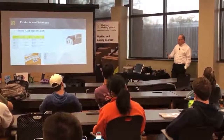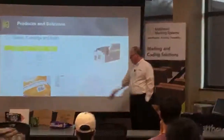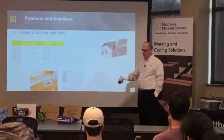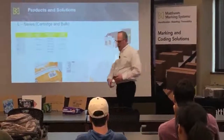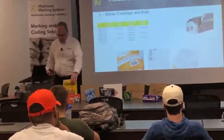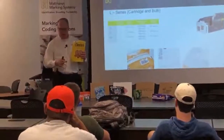So as packaging is being designed, one of the things that has to be considered is we have to add this barcode to it. We have to add this date code to it. We have to add this lot code to it. Where do you do that on that package, right? And so a lot of times you'll see in packaging designs, there'll be a knockout that's put into that packaging design so that that gets printed on.